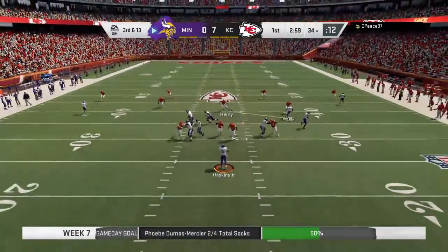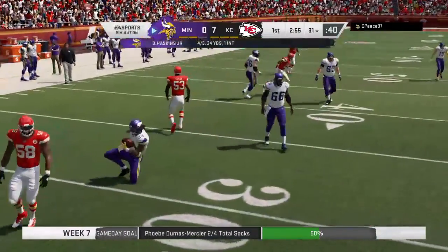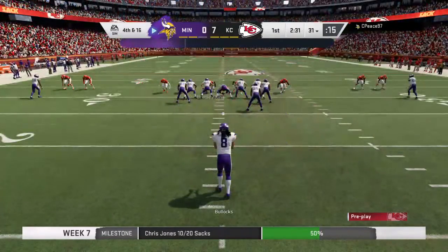Here we go. Now Haskins, 3rd and long. Oh, it's a screen pass. That's complete. And he will lose yardage here to the 31-yard line. A 3-yard loss. 4th down now.